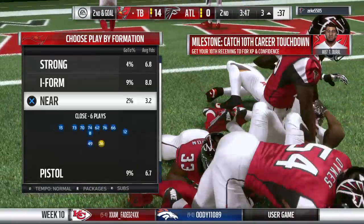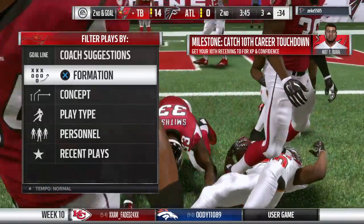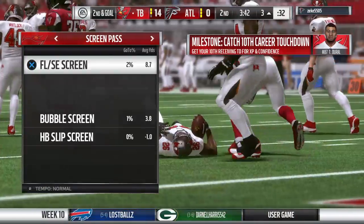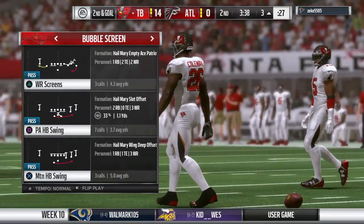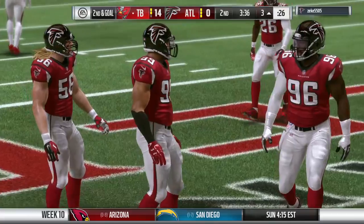2nd and goal. Be interesting to see now what they do offensively down near the goal line after not much there that time. As the offensive play caller, that may change your sequence now. Instead of coming right back with a running play, you may have to go to the air.